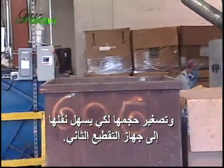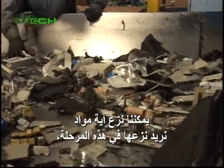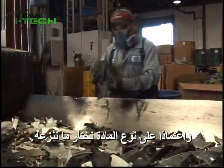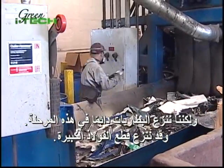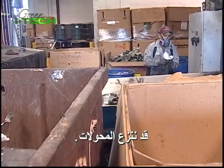so it can be moved on to our secondary shredder. Any materials we choose to pull out at this point, we can pull out, and depending upon the type of material will depend on what we're pulling out. But batteries always get pulled out at this point. Large pieces of steel might be pulled out. Transformers might be pulled out.